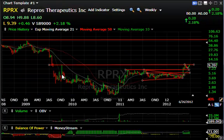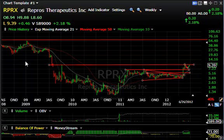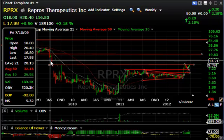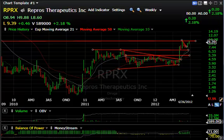You can see this high here is 9.92. So we got a massive neckline on this base pattern. Should that be taken out with any kind of thrust, watch for RPRX to make a move all the way up into the high teens. There's very little overhead resistance, a little bit perhaps around 16.80. So this could be a runner, and keep an eye on RPRX.